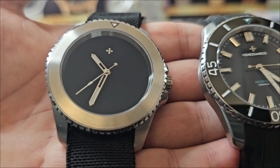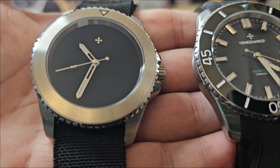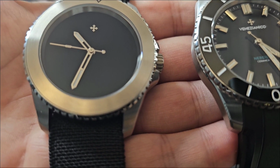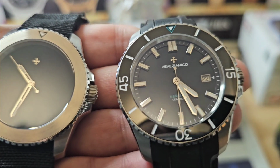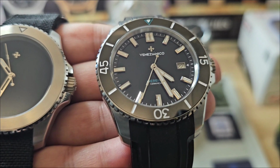Bear with me. And when you look at the dial, guys, I have to say it's very hard to capture the depth of this Musou Black paint on this dial. It absorbs 99.4% of light. And I've got the Venezianico ceramic here, as you can see. This one is actually one with the SW200 movement.